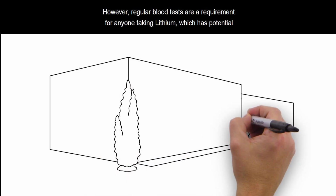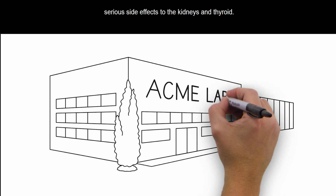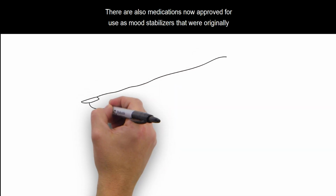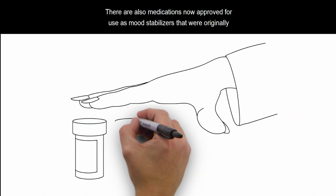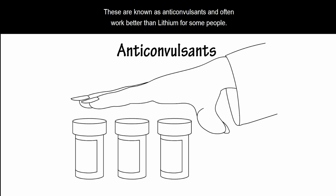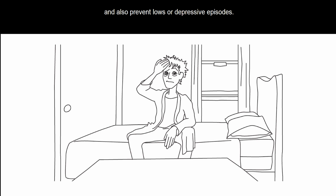However, regular blood tests are a requirement for anyone taking lithium, which has potential serious side effects to the kidneys and thyroid. There are also medications now approved for use as mood stabilizers that were originally created to treat seizure disorders. These are known as anticonvulsants and often work better than lithium for some people. Mood stabilizers can prevent highs, both manic and hypomanic episodes, and also prevent lows or depressive episodes.